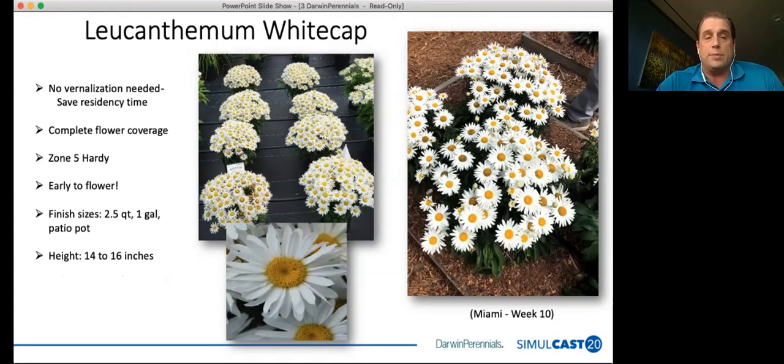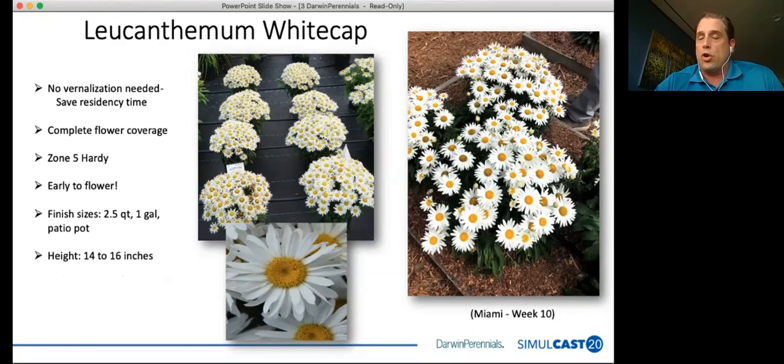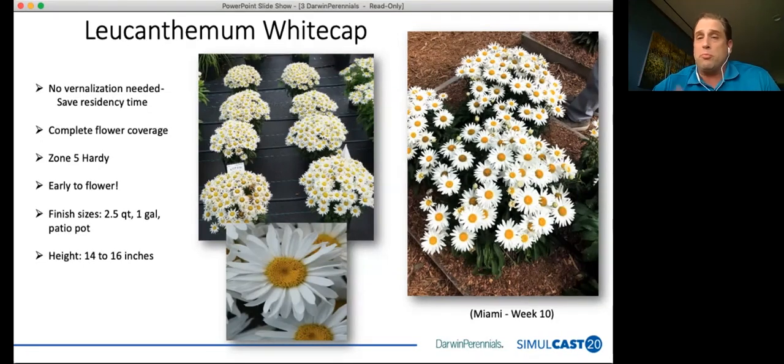One of those varieties that's been on the market for a long time is called Snowcap. And Snowcap is a nice variety, but in order to get consistent flowering, it usually does need to be overwintered. So with this new Leucanthemum Whitecap, we get full, complete flower coverage by planting it the first year. So we can plant it in the spring and sell it that same spring as well. It's also early to flower.